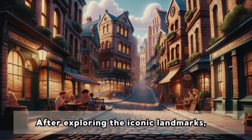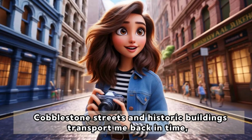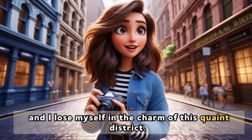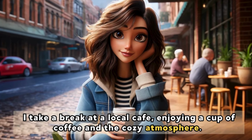After exploring the iconic landmarks, I decided to wander through the Rocks, Sydney's oldest neighborhood. Cobblestone streets and historic buildings transport me back in time, and I lose myself in the charm of this quaint district. I take a break at a local cafe, enjoying a cup of coffee in the cozy atmosphere.